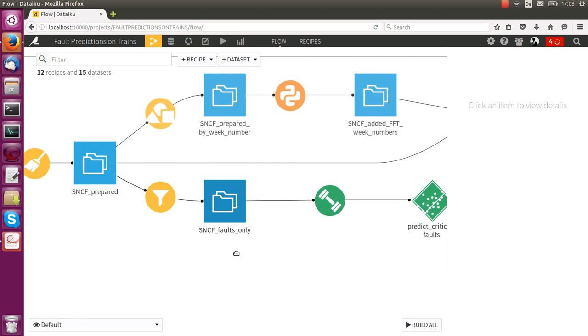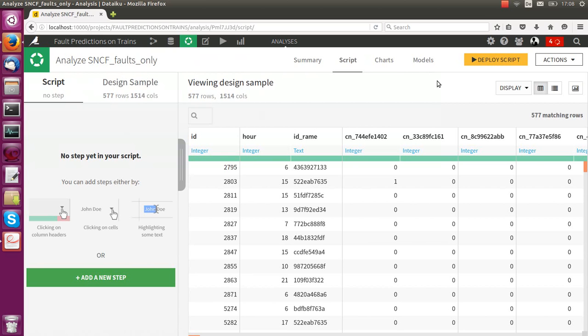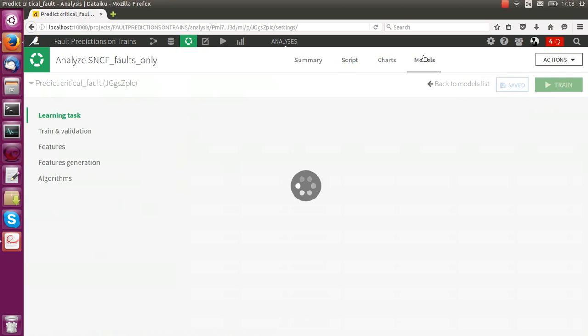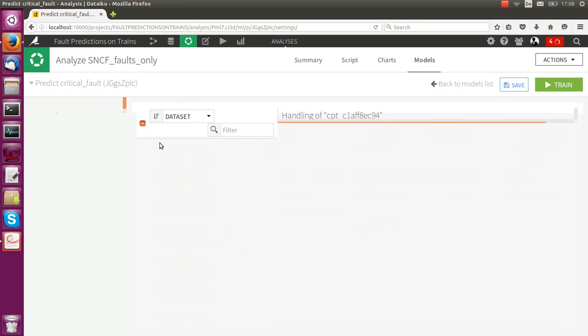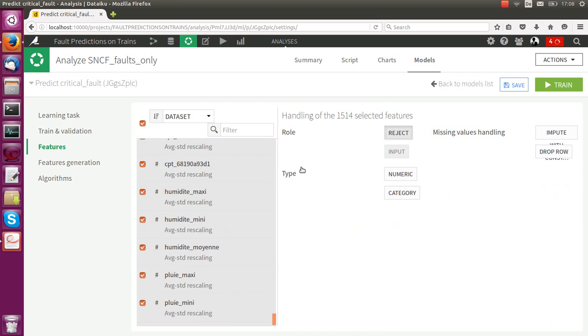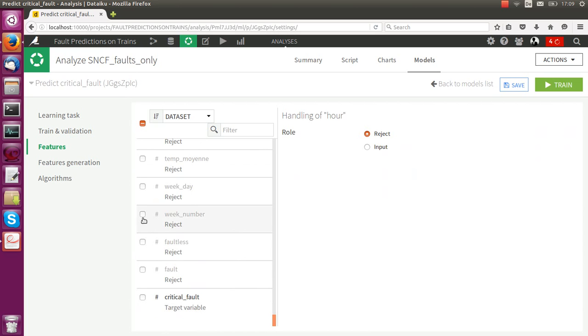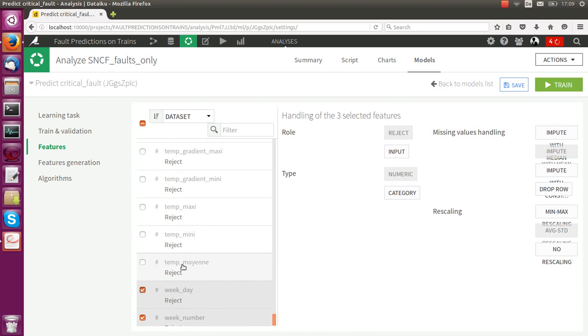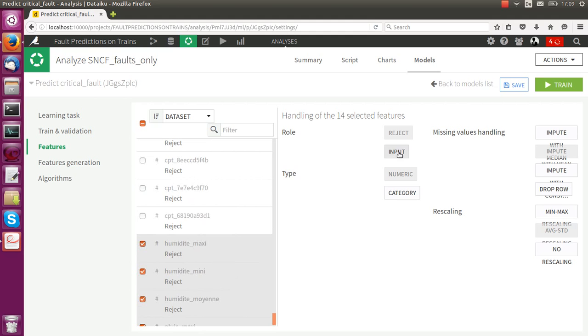So we have to train this. We use the SNCF faults only. We will analyze it. This is the first simplification. We answer a simpler question. We want to train a model, go to the settings, and we want to handpick the parameters. So we go to the features, we select all, and basically reject them. And now we only will use non-technical features. So we take the hour and the calendar week, the week and all the weather data, so all non-technical parameters we will include into our model, and all technical parameters we will reject.